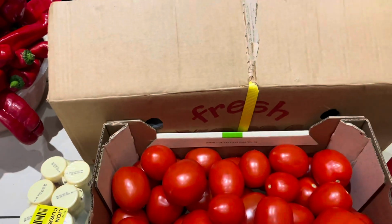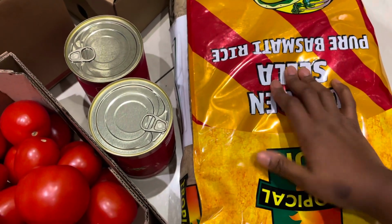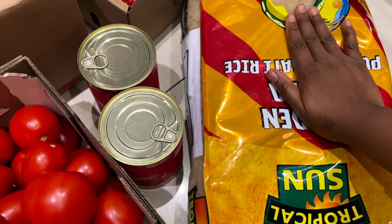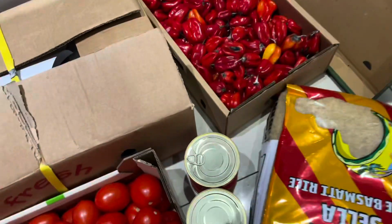Aside the fresh things like the tomatoes, every other thing can last me at least 2 months. And then because we are still a small family, even 3 months. So I buy my fresh peppers. I will show you how I preserve my fresh peppers, because fresh peppers are really very expensive.